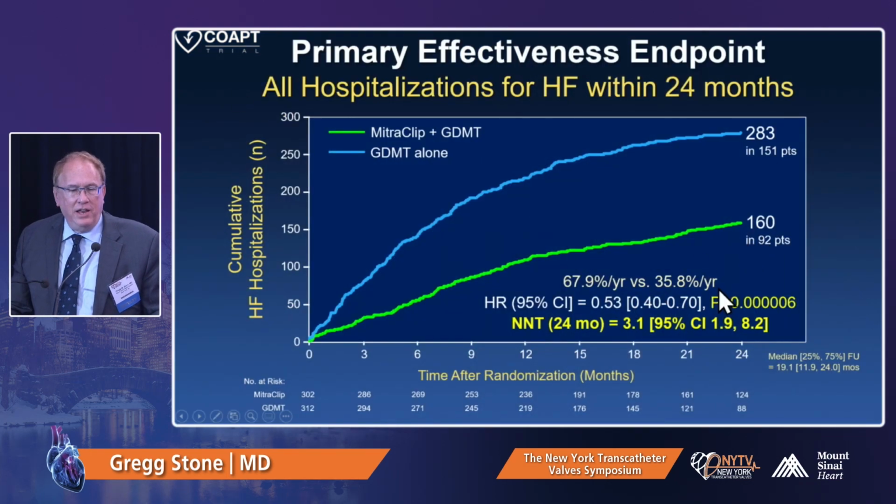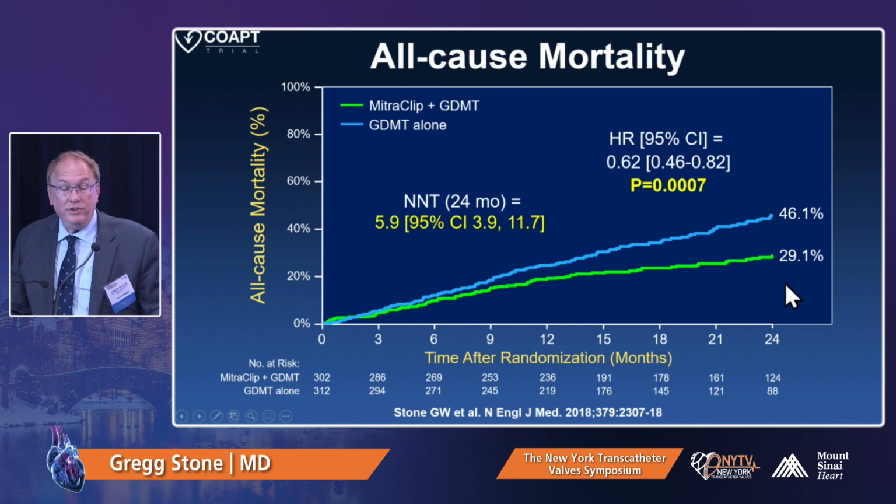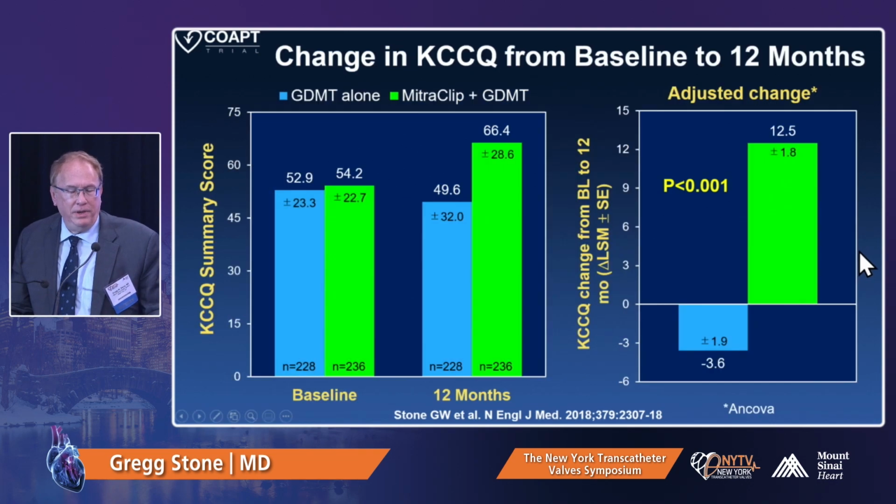You all know this data. At 2 years, there was a marked reduction in the primary endpoint of heart failure hospitalizations. There was also substantial benefit that was increasing over time, with a reduction in all-cause mortality, with a number needed to treat of about 6 patients to prevent 1 death within 2 years. A substantially lower number needed to treat than for medical therapies.